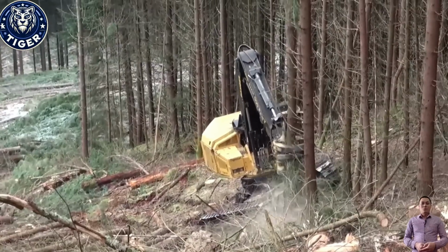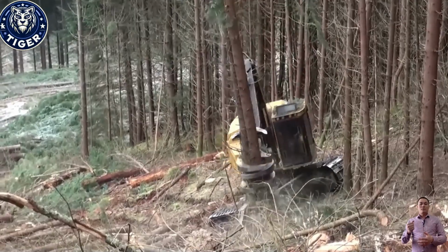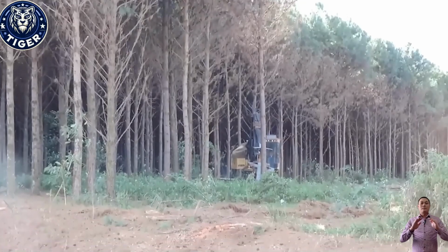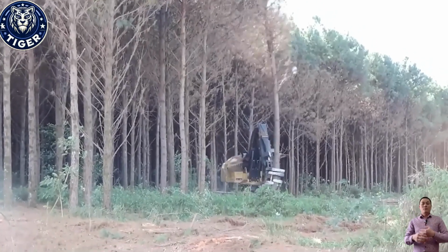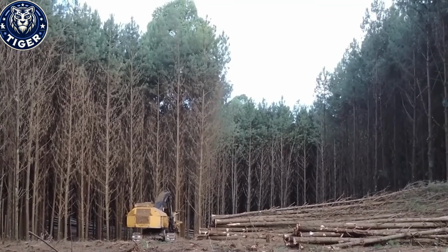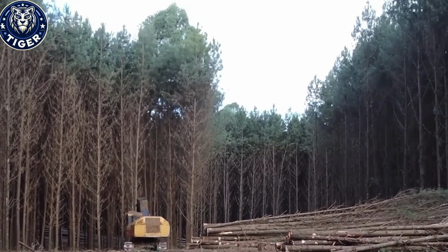The John Deere 753J woodcutter and the Tigercat 870C feller buncher offer advanced tree felling and organizing solutions, optimizing workflow in forestry. Their superior capabilities highlight the efficiency and strength needed in modern forestry technology, making them indispensable tools for professionals.